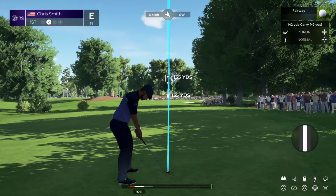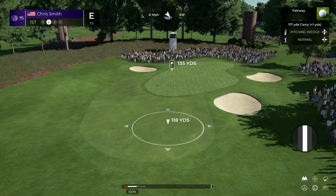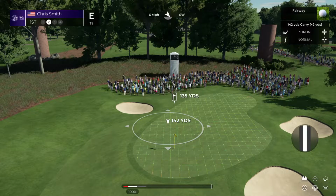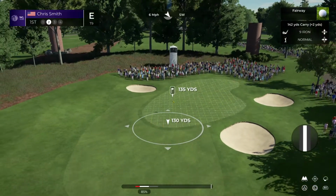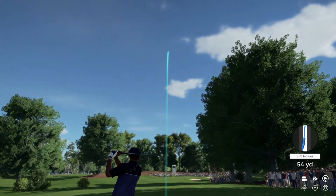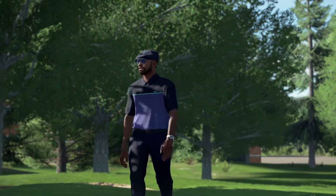The approach into the first at TPC Southwind, Rich, played uphill to a challenging green, back up the hill ever so slightly. When the pin is on the back portion of the green, it's hard to get it close, but anywhere on the front part of the green, you can get it close and make birdie. Going with the 9-iron, I think. Well, that'll work. Up on the dance floor.